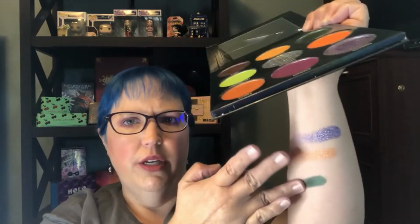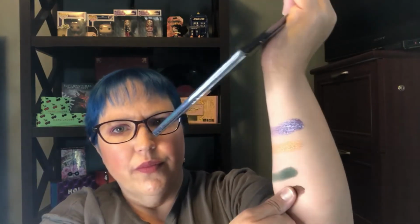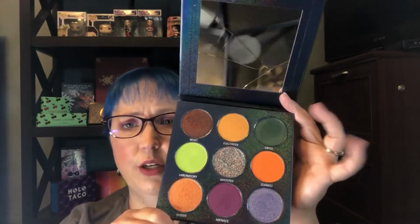The mattes are really good too. I'm not gonna swatch all of them, but there's a few of them there. Oh heck, let's do Beast too and then I'll be done. But yeah, they are beautiful. They show up very well. They mix together well. I love it. This definitely Halloween night I'll be using it.